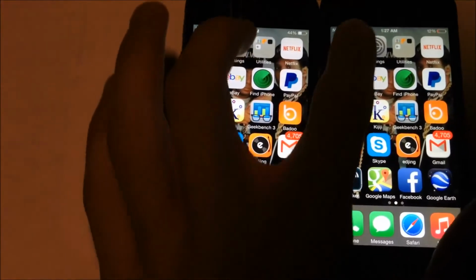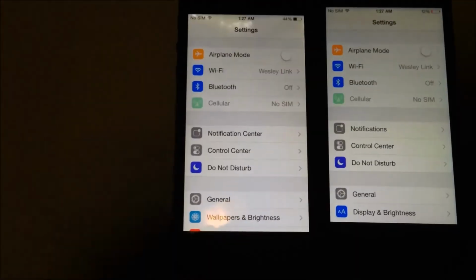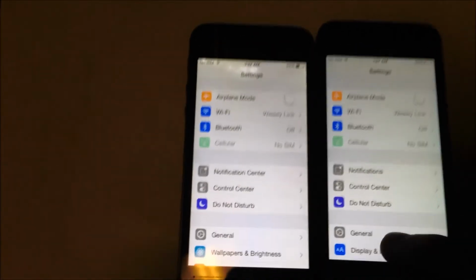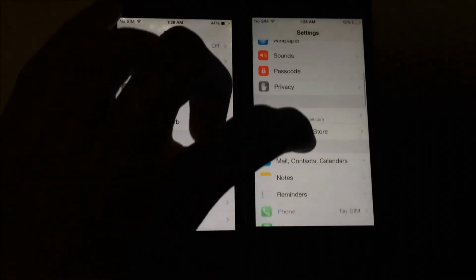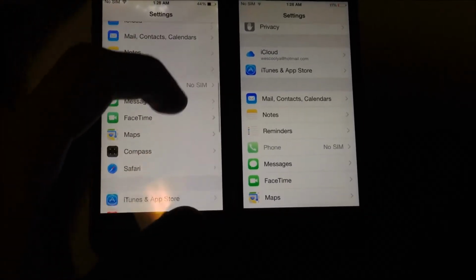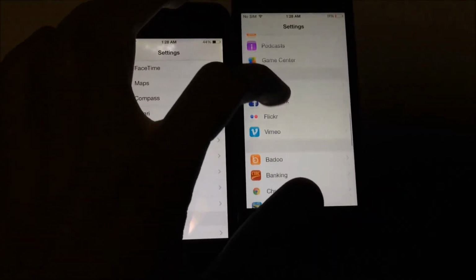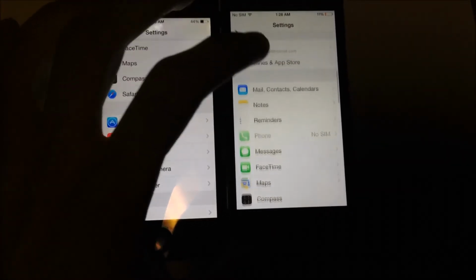Now let's go into the settings. I've not really paid attention to the settings that much, but I've already noticed there's a new Display and Brightness option. I'm just going to scroll down to see if there's anything else that is different that I might miss. It looks like things are laid out differently. Now there's iCloud and iTunes Store in one little panel there, and in here they're kind of scattered around. It looks like there's more on iOS 7, to be honest, than on iOS 8. I don't know, it's not really that much of a difference. It's just scattered around differently.